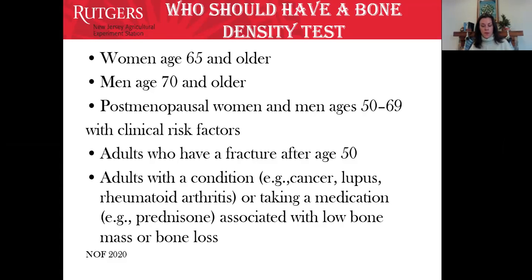You may also want to be evaluated for osteoporosis and fracture risk if you have a chronic disease or eating disorder known to increase the risk of osteoporosis, or are taking one of the medications that is known to increase your risk for osteoporosis. And again, I listed those before, but if you're not sure, ask your doctor or your pharmacist.